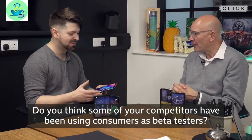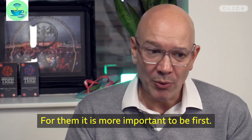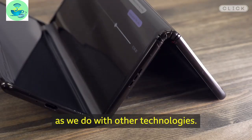Do you think some of your competitors have been using the consumers as beta testers? I wouldn't say that. They have different marketing strategies, and for them it is more important to be first. This is not our strategy. We rather want to be the ones who bring it into more affordable segments, as we do with other technologies.